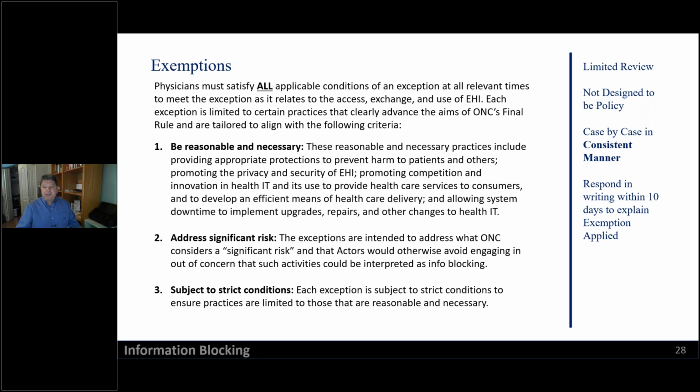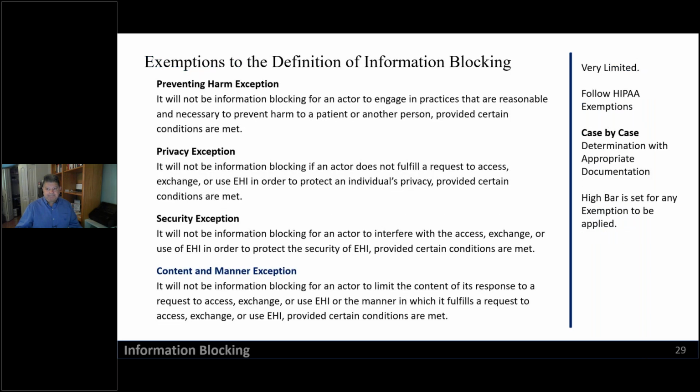If you deny a patient, we must send them a response within 10 days. So here are the exemptions to the definition of information blocking. Preventing harm exemption. This is the exact exemption as in HIPAA.